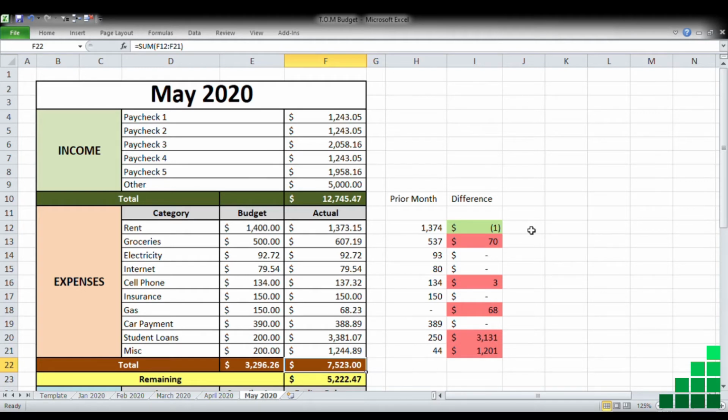As you can see off to the side how much we spent compared to prior month, our rent was pretty much the same. We spent a little bit more on groceries. Our cell phone was a little bit higher because of that $3 increase in the fees. We spent a lot more on gas because we didn't spend anything last month. We paid off our student loan, so it's obviously a lot higher. And then as you just saw on the miscellaneous, we spent a lot on our credit card.